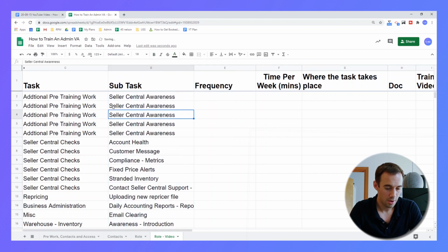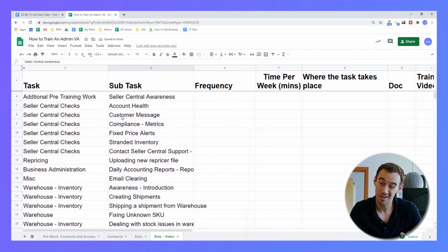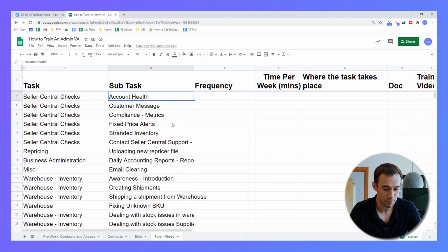And what have I got? I've got again Seller Central awareness training, and I'll come back to that in a moment. I've got simple things like Seller Central checks, account health, customer messages, fixed price alerts, checking all the things I want to check. I've got Repricer Express, I want to check that. I've got clearing down emails. My God, I want my emails cleared down.